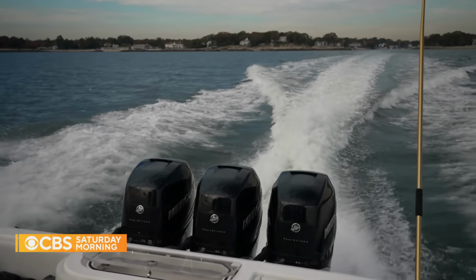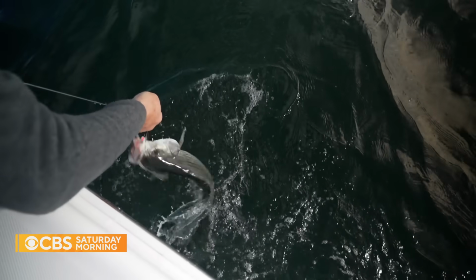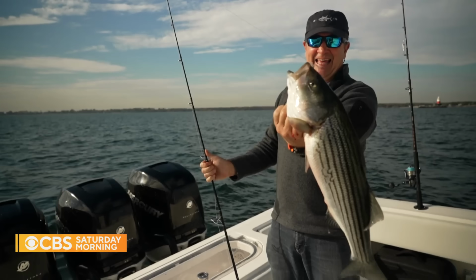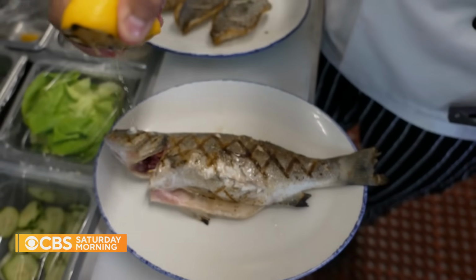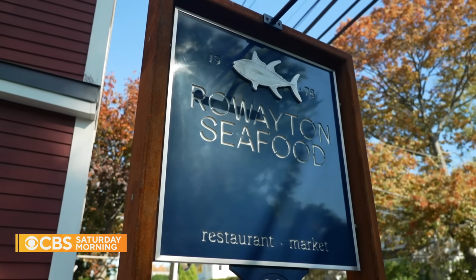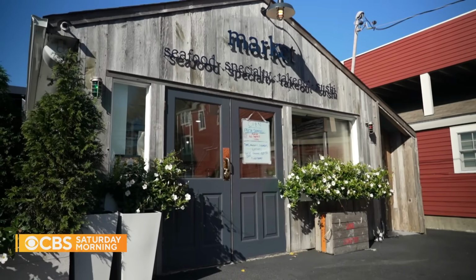Off the coast of Connecticut, the waters of the Long Island Sound are teeming with fish. Got a little striper. Hey, we did it! On shore, they are served up in mouth-watering ways at Rowayton Seafood, thanks to the Conroy family. In 1969, this looked a little different.